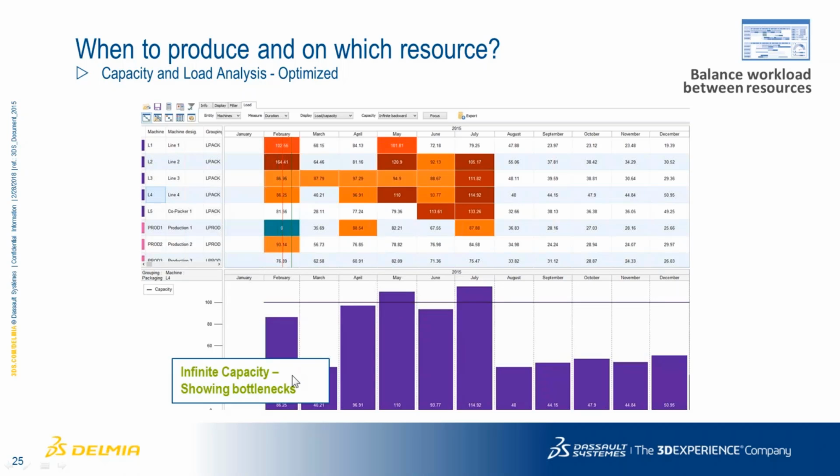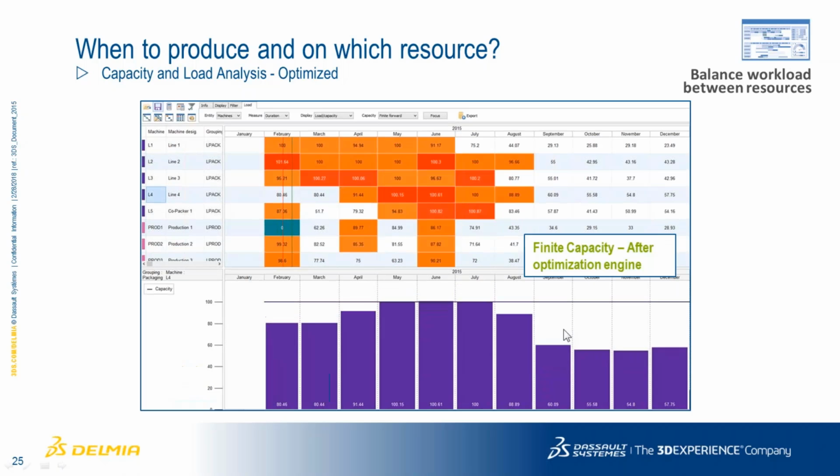Currently, we're just looking at this in a very infinite capacity. We're just showing bottlenecks, and we don't really have a full vision of what our true capacity is. If we use our tools and our engines, we can now get to a finite capacity model, where after running our optimization engine, we've now leveled our load and now can produce much more efficiently. And here we're just down to some very fractional overages in terms of our capacity versus our load. So now our shop can operate much more efficiently and much more smoothly.